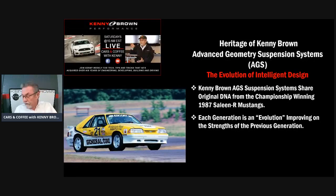My advanced geometry suspension system actually started at the end of the '86 season when I was building, engineering, and managing the Saleen endurance race team at SCCA Pro Endurance Racing. The Fox Mustangs were a challenge to turn into a race car. The brakes were small, the suspension geometry was bad. I'd hooked up with a guy I knew in the Mustang group at Ford, and he worked in the evenings. We talked back and forth, moving things around, improving the geometry so the cars would turn.